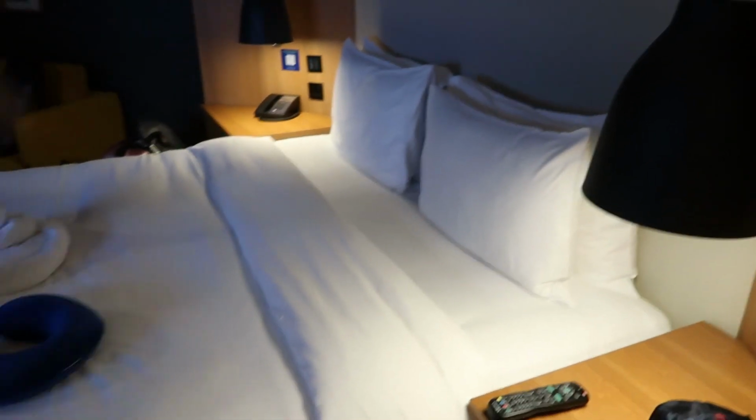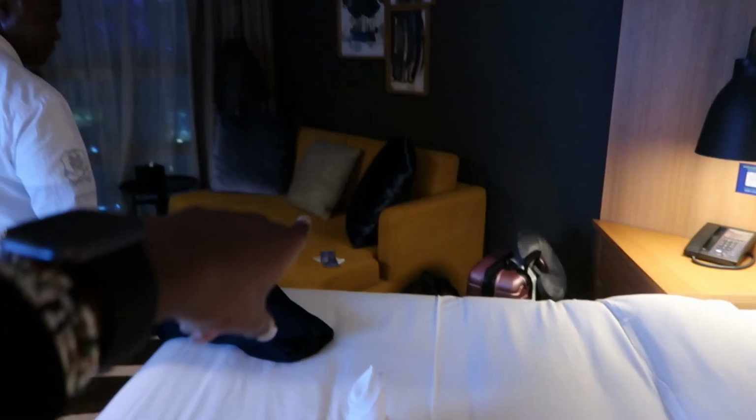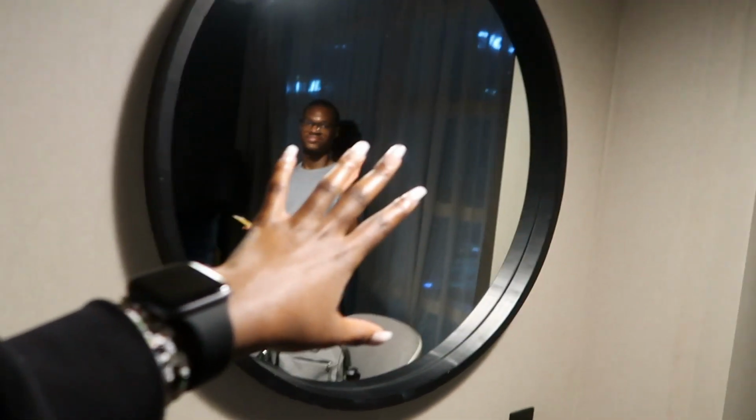And this is the controller for the AC. And then this is the bed right here. The king bed. And then we got the sofa bed right over there. Then we have the TV right here. We have a table, a huge table. Large glass right here, our brother's right there, and then a light.